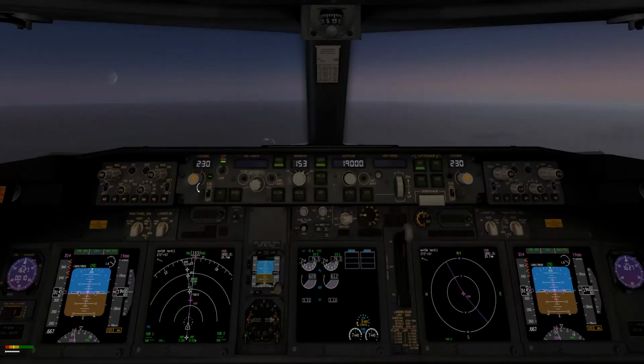So we can now also change our course for landing for the runway 27 right. There's no magnetic variation in London at the moment. It is 0. If we were flying to Bristol it would be -1. If we were flying to Brussels it would be +1.